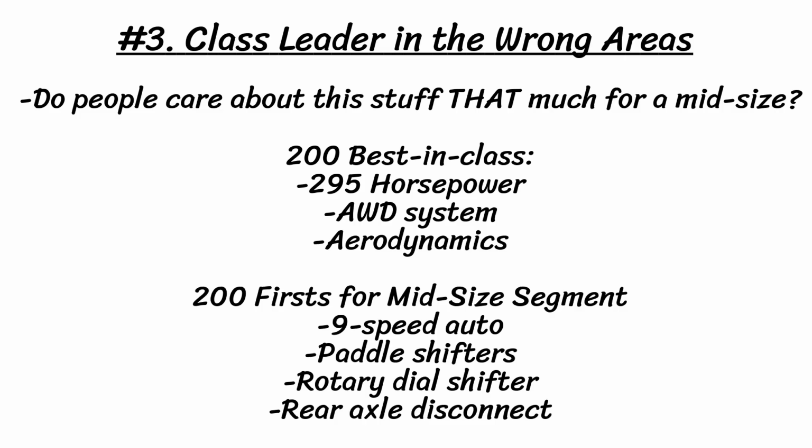On screen I'll display what the 200 offered that was either best in class or first time in the segment, but some of these won't resonate with customers. Do many people care that this car had best-in-class aerodynamics? Or the first midsize car with a rotary dial shifter? I think maybe FCA focused on the wrong things to be best-in-class at.